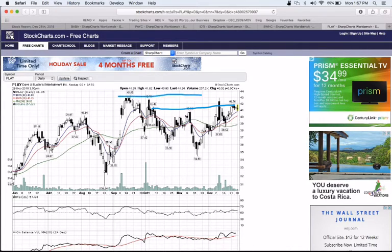And another bit of resistance out at 43. So we're looking to see if it can break out. I'd be looking to scale in, add maybe a single contract above 42 or stock position above 42. Add to that position if it clears 43.